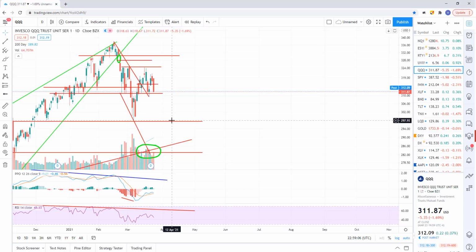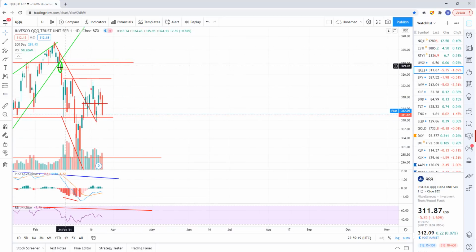I'm not saying that, I still think that probably the top in the S&P 500 is in for quite a while. But that doesn't mean that you're not going to get some sort of strong rally. Doesn't mean we're going to make a new high, though.